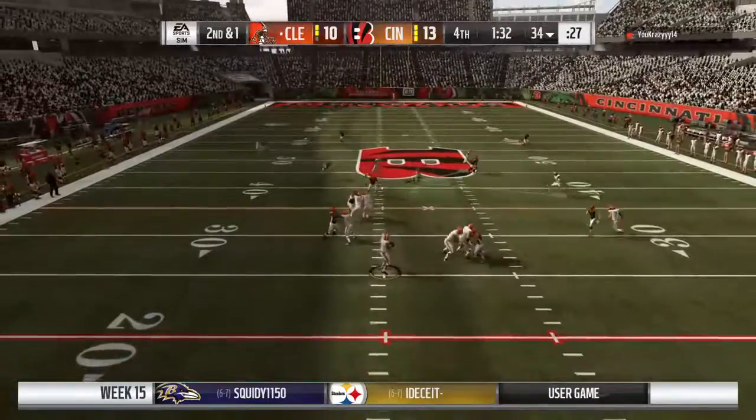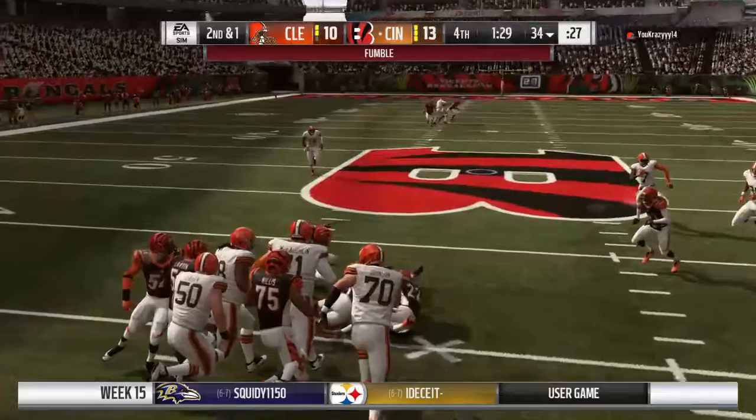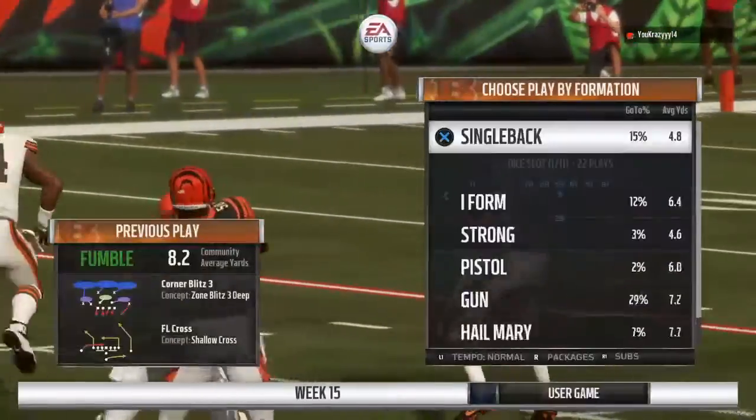He'll look to throw. Stepping it, and he fumbled it. It's on the ground. And they take possession of the football and have it at the 36-yard line.